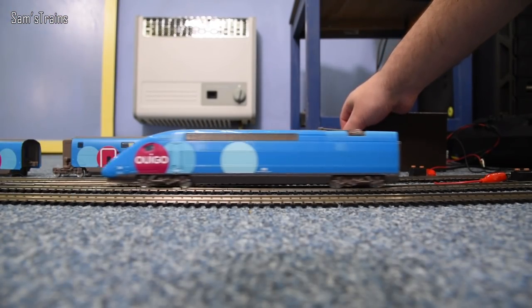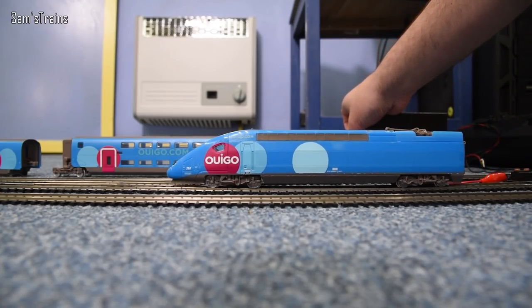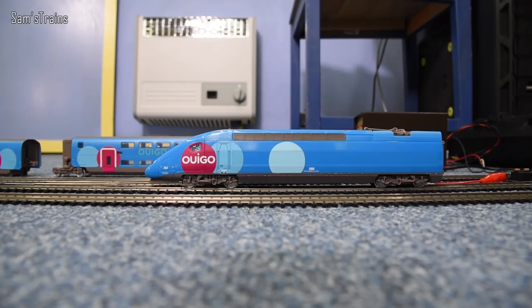Okay, running in has concluded. There we go. And I've decided I'm going to keep this thing running on the middle line because one of the trains I'm going to run alongside it prefers the outside line due to its wider curves and such.